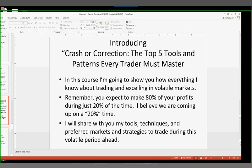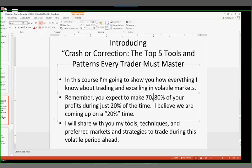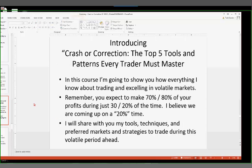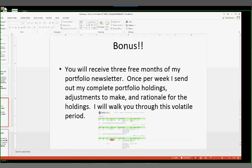Okay, I'm going to show you basically everything I know about trading and excelling in volatile markets. Remember, you can expect to make between 80 and I think it's more like 70 to 80% of your money during 30 to 20% of the time. Okay, I think a majority of our profits come in those high volatile periods, and I think we're coming up on one of those times. I'm going to share with you my tools, techniques, and preferred markets to trade this volatile period.